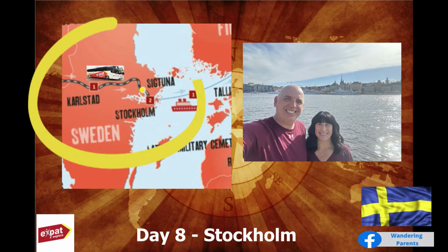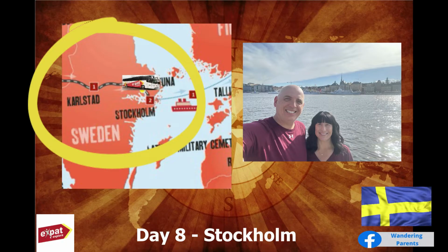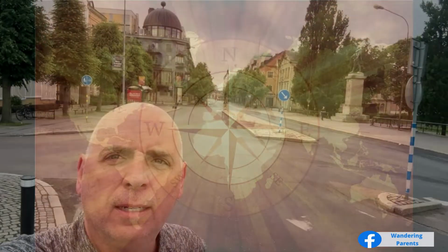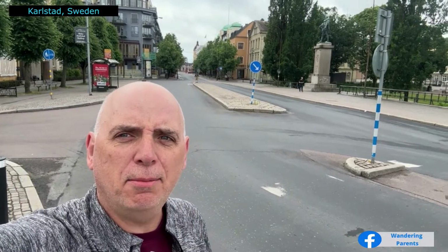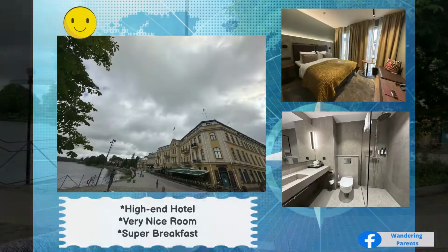We'll be making our way to Stockholm with a short stop in Sigtuna, Sweden. Good morning. Sunday morning on our trip. We're in Karlstad. I'm gonna pan around. It's about 8 o'clock in the morning, and basically I don't see any human beings here at all. What a lovely city though. Just keep going around. It's just an overnight stay. Onward to Stockholm, Sweden.